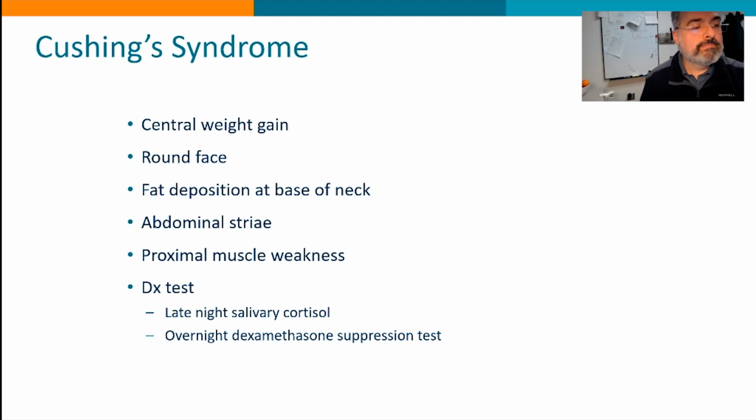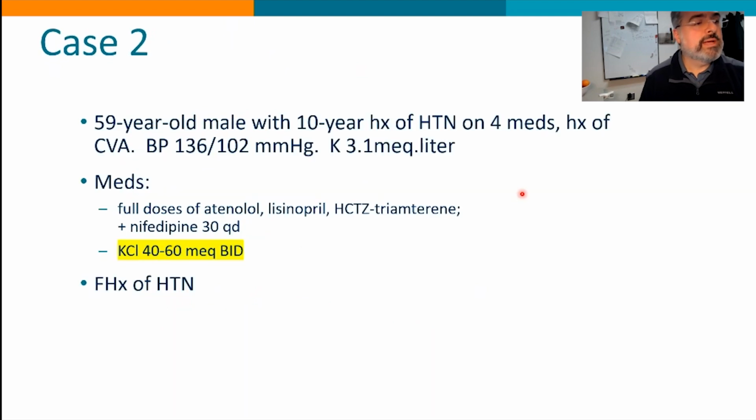So on that particular patient, definitely you should do some workup for secondary causes, at least the kidney ultrasound with renal artery Doppler, and make sure that he doesn't have hyperaldosteronism. Okay, second case. This is definitely a true case that we saw in clinic. A young guy with a 10-year history of hypertension on 4 meds, and he had already had a stroke. He's 59 years old. His systolic blood pressure wasn't that high, but the diastolic was definitely elevated. And look at that potassium of 3.1, which is definitely very low. He was on good doses of atenolol, lisinopril, a diuretic combined with an ENaC blocker, triamterene, and a low-dose nifedipine.